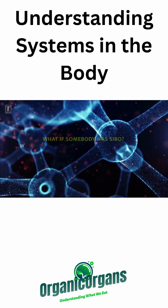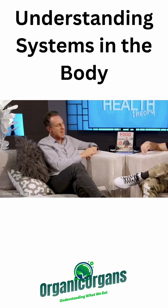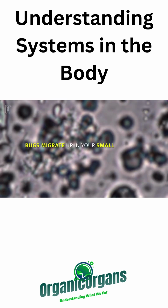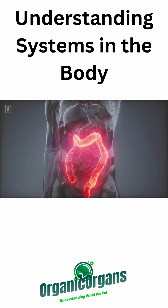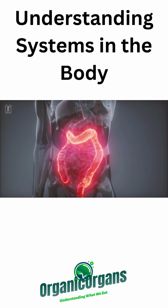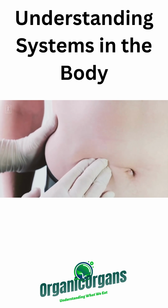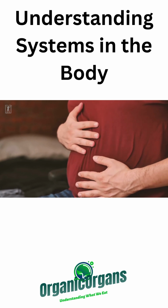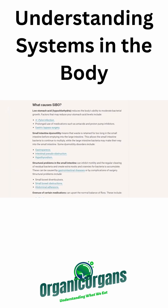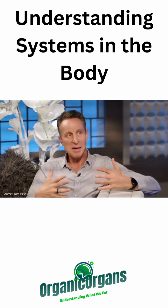What if somebody has SIBO? Would you recommend doing a round of antibiotics to kill the SIBO first? Yeah, SIBO, for everybody who's listening who doesn't know what that is, it's basically where the bugs migrate up into your small intestine from your large intestine. So you normally should have a sterile upper gut, and your lower gut, your colon, is where your poop is and your bad bugs are, or good bugs. When they migrate up, that's when you get bloating, distension. I call it food baby. You feel, like every time you eat, you just feel bloated and full after. That's often a sign of bacterial overgrowth. It's really common. So you have to figure out why it's happening, because if you just treat it without knowing that, it can come back.